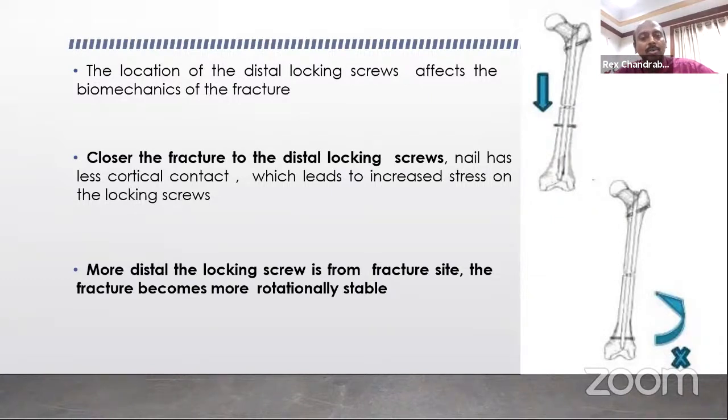The location of the distal locking screw affects the biomechanics of the fracture. That is very important. If you have a locking bolt far off from the fracture site, the stability is theoretically going to be less. But if you use a reamed nail with the distal locking bolt, then your working length is going to be short, so you're not worried about the distance of the bolt from the fracture site. This holds true for a solid nail where you don't ream and where you put a locking bolt very far apart. Then there is a high chance of breakage of the bolt because the force resisting is less.